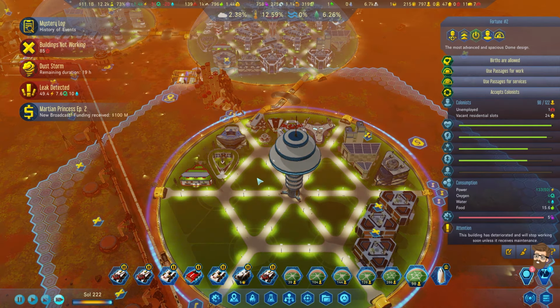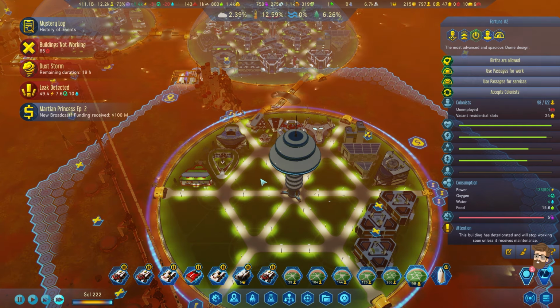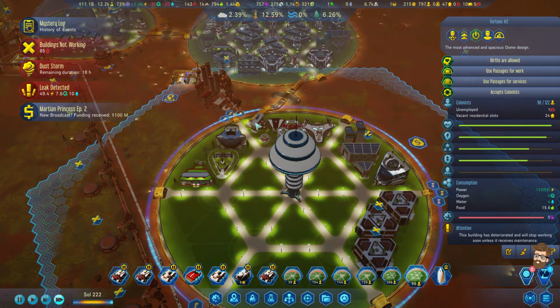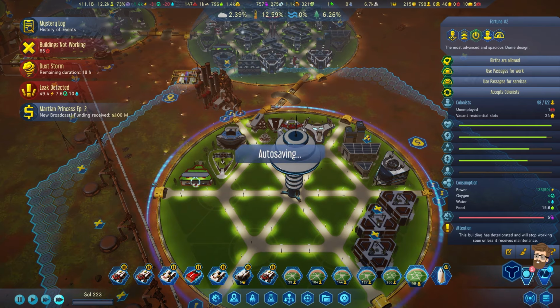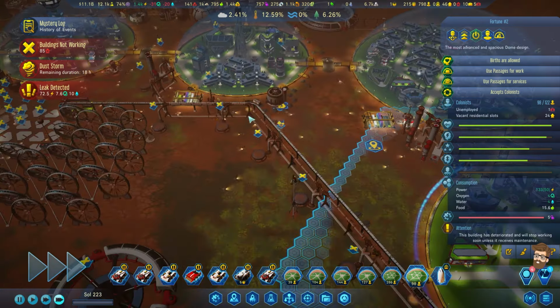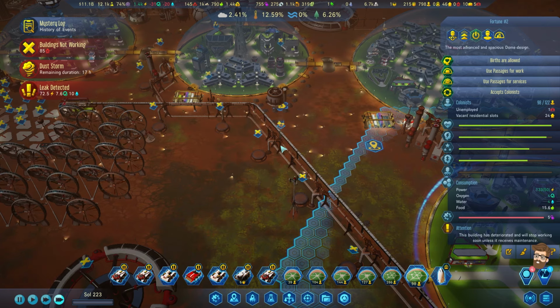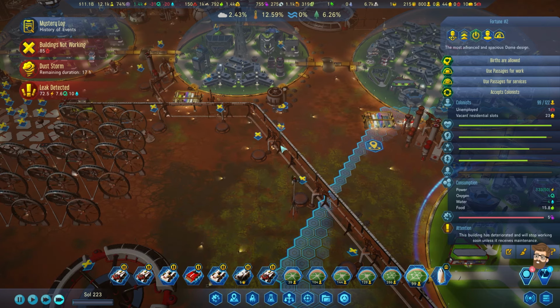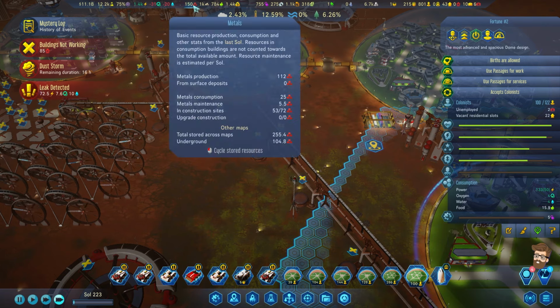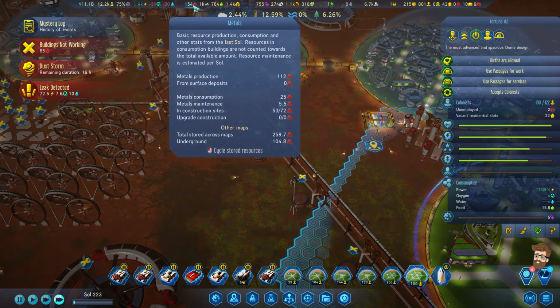And hopefully once I start getting global support and running that one several times over, I'll be able to get mega malls, which will take care of a lot of these demands. Yeah, I do have an O2 leak right now. Bit of a problem, but thankfully it's accessible, hopefully by someplace that has a metal production to it. And let's actually see what metals consumption is. We have a lot of machine parts factories. Wow. 25 consumption, 5.5 maintenance.